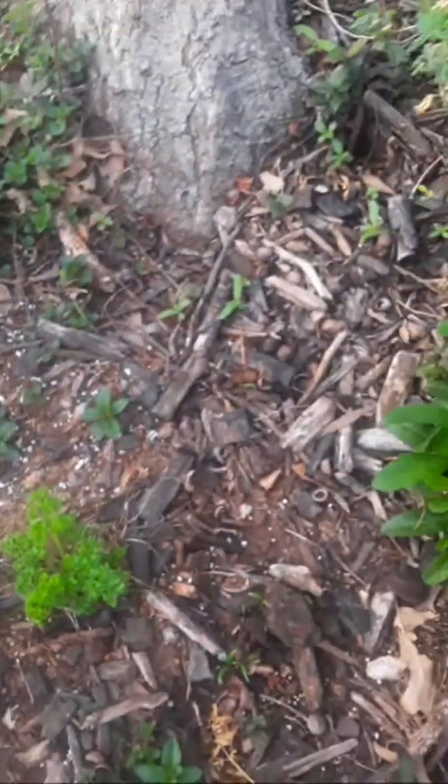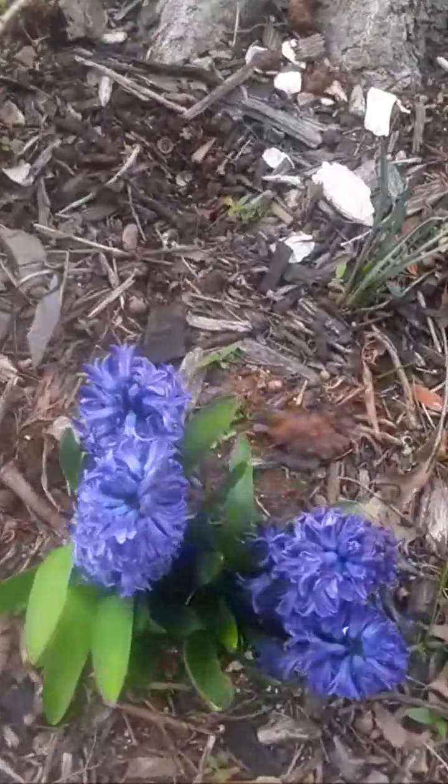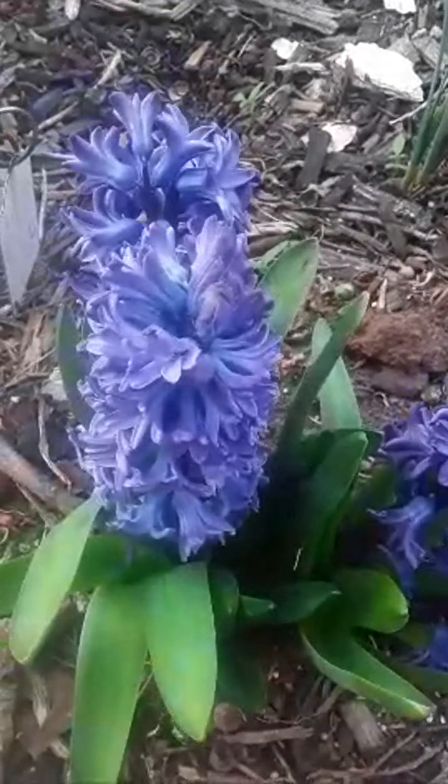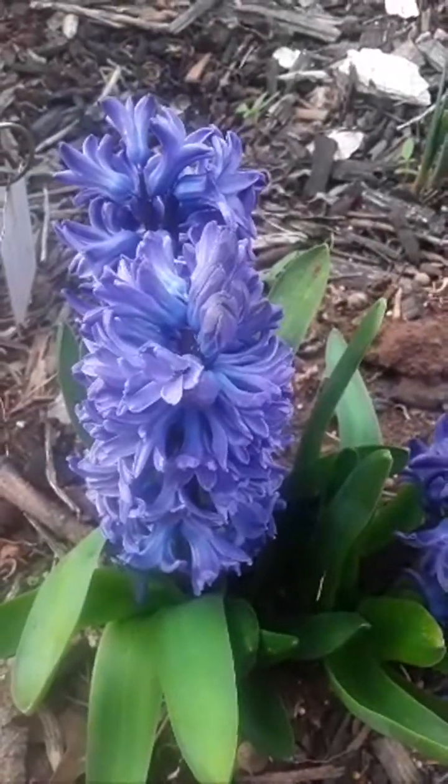So my gardens are doing really good right now, even though we are not in the springtime yet. They are doing fantastic in my opinion. So early spring to me and early spring to you. I wish it to be happy for you and your loved ones.